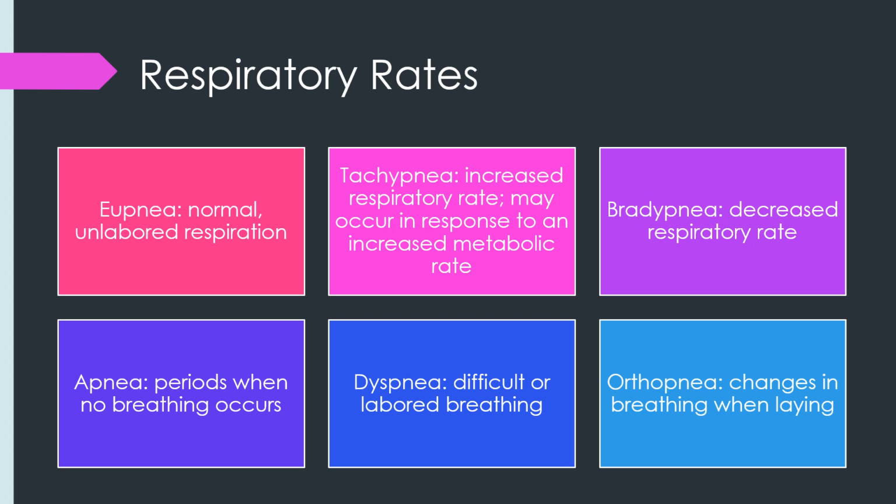In addition to these, if someone's having difficult or labored breathing, we call this dyspnea. And if someone is having difficulty breathing while laying flat, we call this orthopnea.